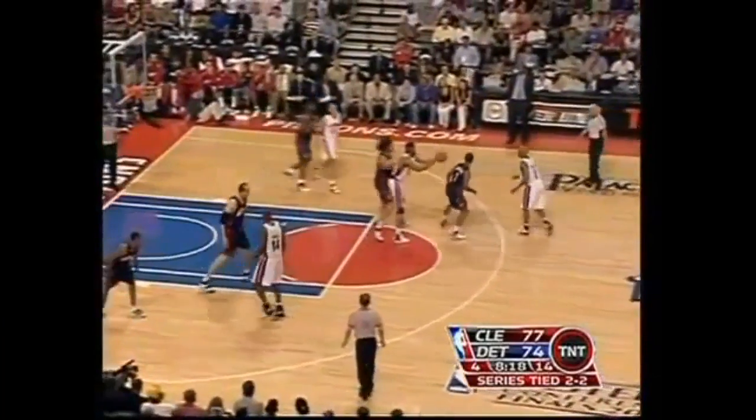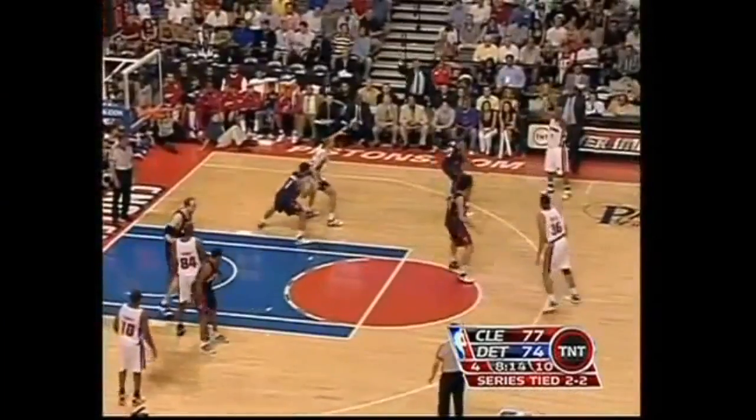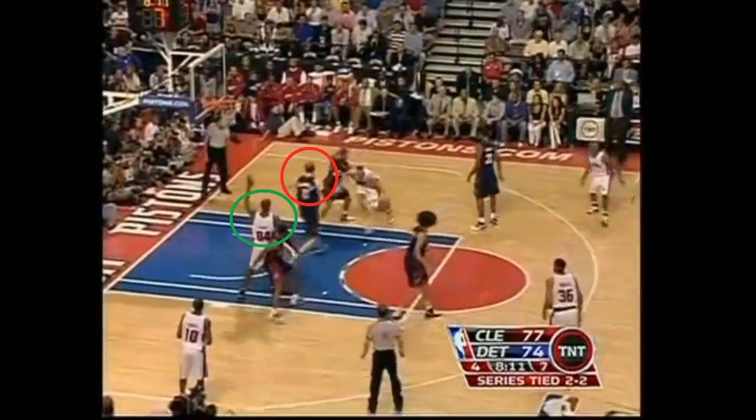Here they run a high post split with the ball entered into Wallace at the high post, and the two guards will cut around him, and the cutting gets Prince a mismatch and a switch on a smaller defender, and when Ilgauskas has to come and double, that frees up Weber underneath for a tip-in.